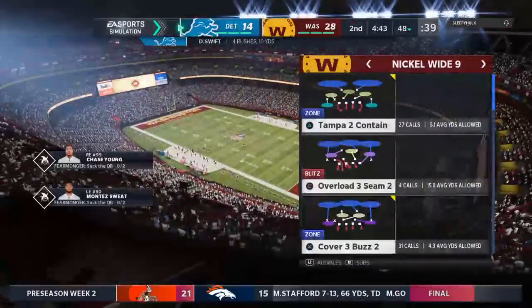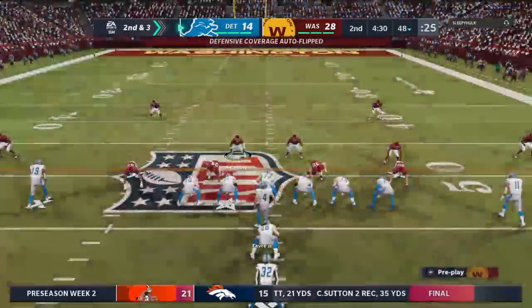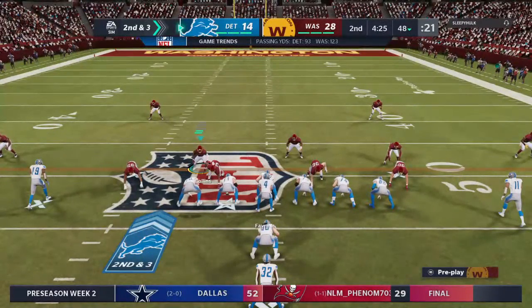7 yards on the pickup there, and it'll leave him with a 2nd and 3. Well, no matter how they phrase it, staying on schedule, staying ahead of the sticks, whatever you want to call it, 7 yards on first down, that fits the bill.